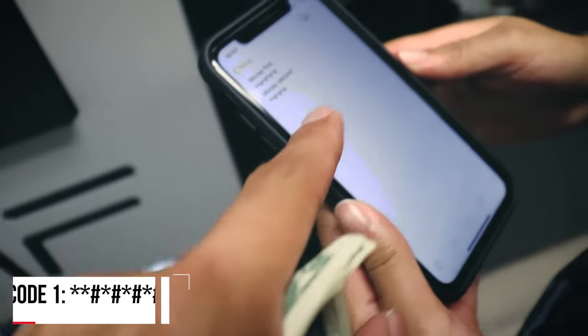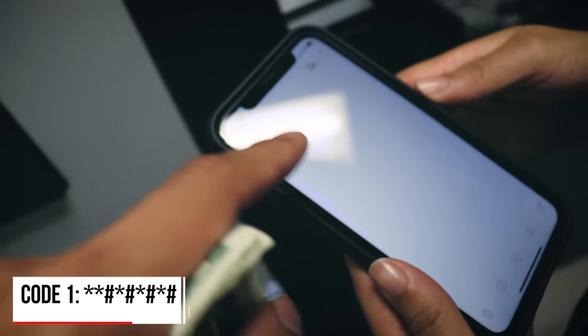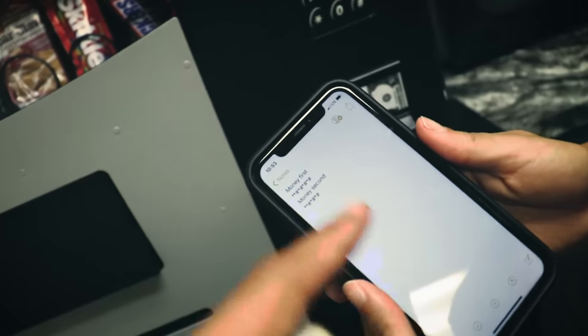All right, guys, so look, we got two codes. The first one is pound, pound, star, star, pound, star, pound, star, pound, star, pound. And the second one is kind of the same thing. It's star, star, pound, star, pound, star, pound. But they're in different orders.